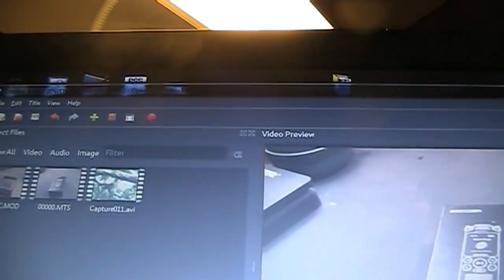GL2, and I guess the delete key doesn't... Oh. I was trying to delete the video clip and it just crashed. Oh, that's lovely. It says not responding. And it's not loading. So, have to try again.